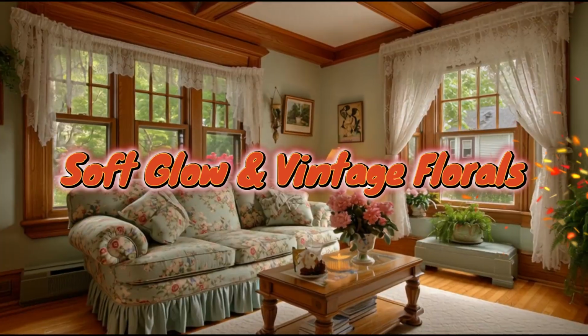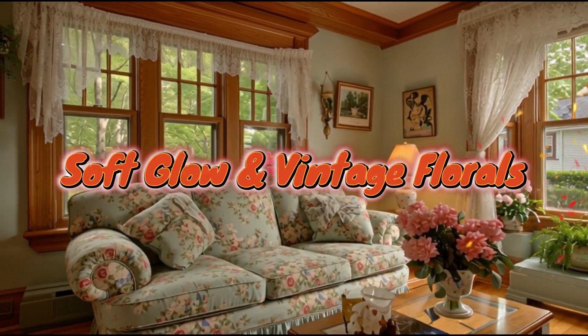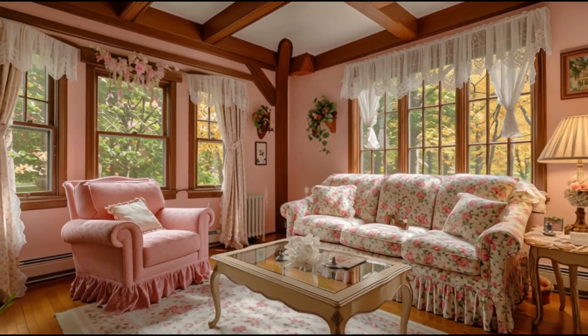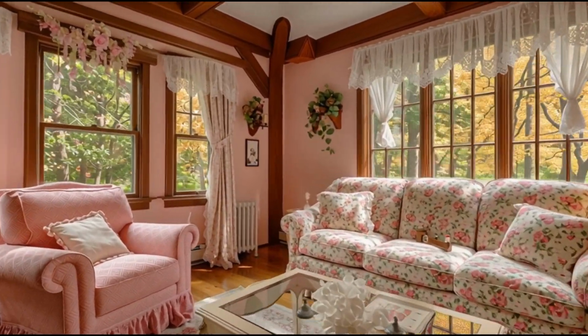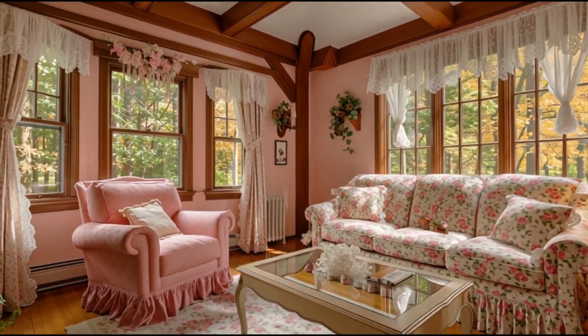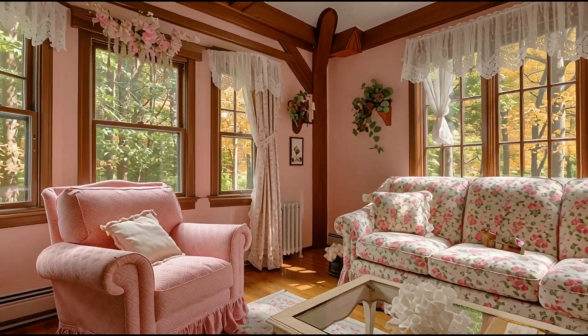Today, we're stepping into the romantic world of English cottage style, where vintage florals, soft lighting, and gentle textures transform every space into a cozy retreat. Whether you're looking to refresh a corner or reimagine an entire room, you're in the right place.